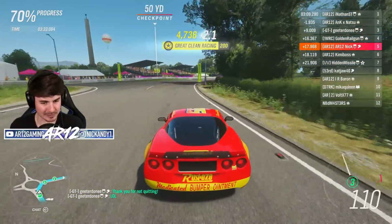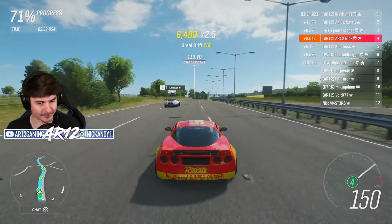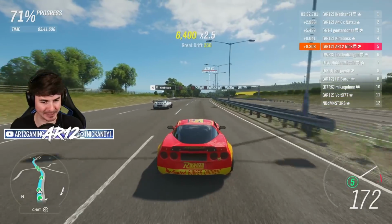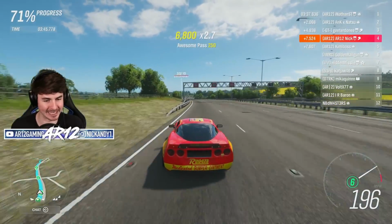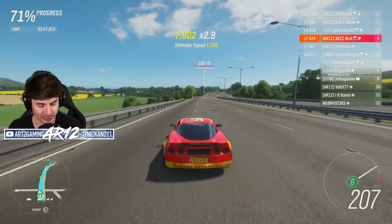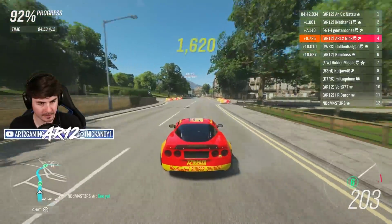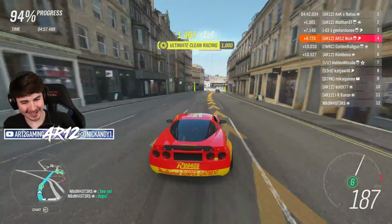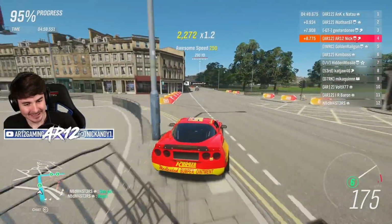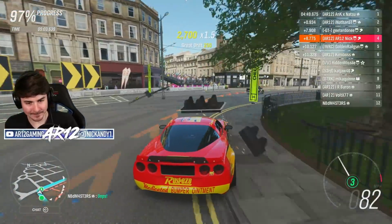Uh-oh. Slow down. Oh my god, the brakes on this thing are sick. Okay, I've definitely got the straight line speed on the Ferrari. Look at this. Horsepower for days in this thing. 200 miles an hour. I know I've got the horsepower. Here you go. Horsepower go burr. Let's go. Gaining. Gaining. Don't hit the house. Brake. Nice straight line. In.